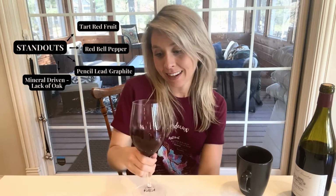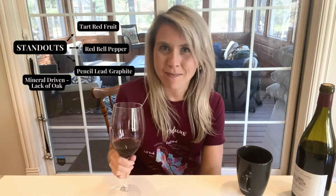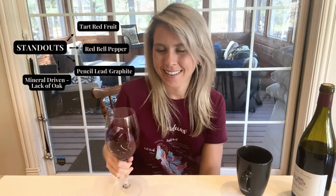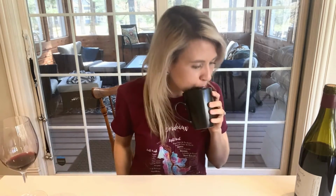and the green. There's a fair amount of bell pepper on this wine. I'm getting red bell pepper, but let me know what you think. Okay, let's taste this wine. Dry, and tart red fruit's still there. And the green notes are still there.